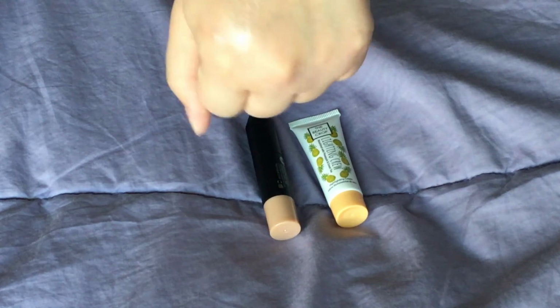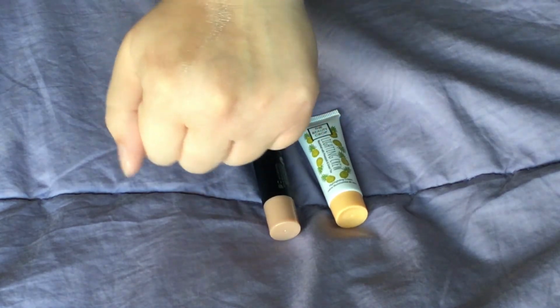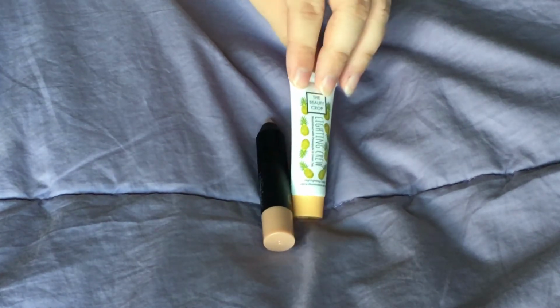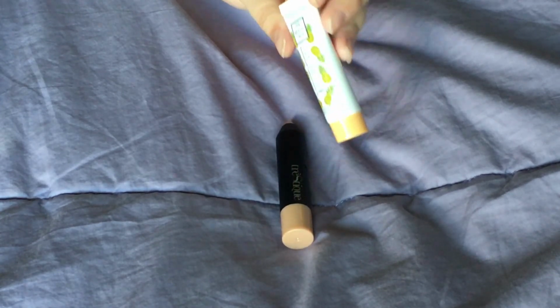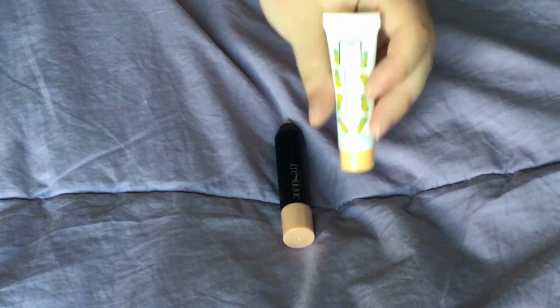So maybe it might be better for mixing with foundations if I want a super glowy look, and I really want to try it out that way. I feel like that's definitely its best purpose other than just a regular highlight on the high points of your cheeks. So I do want to try it out that way before I really think about decluttering this. But as a regular highlight, I don't like it that much, but I am going to be keeping it because the color is just super pretty.